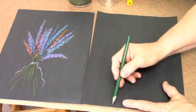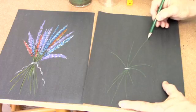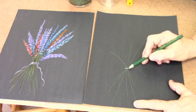Now let's put a few more coming up through the middle. So I'll just make one come up here right into my knot and make another one come up here. I'll make that one even taller. How about if I do one going this way?